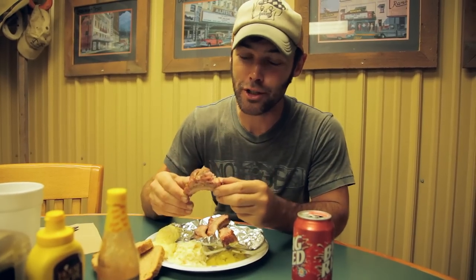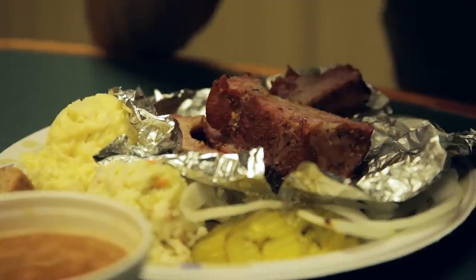Now you can't come to Texas and not have barbecue. Top dude. Oh, he's a good guy. Just falling off the bone. Oh, this is so good. What do you reckon? Time for a swap.